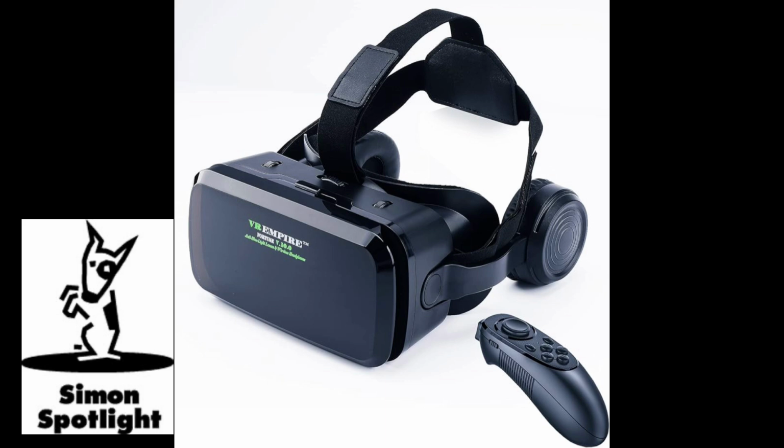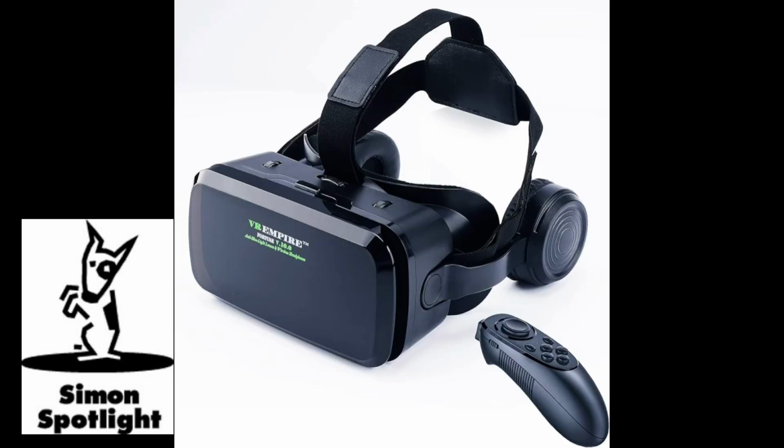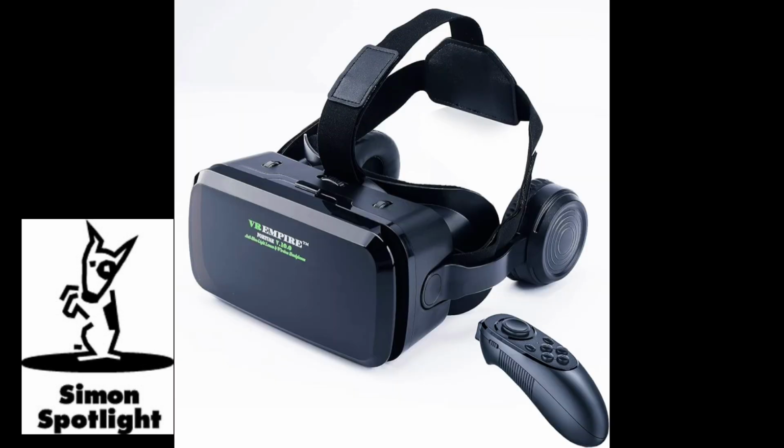Six. Ariel gets a pair of spooky science goggles. We have number 10. Ed gets the upside down challenge goggles. 17. A blindfold. Of course we have to do this. Does that look cooler or are you both indifferent to it? With the Michael Jackson number again. World's smallest Viewmaster. And it actually does work. Break!